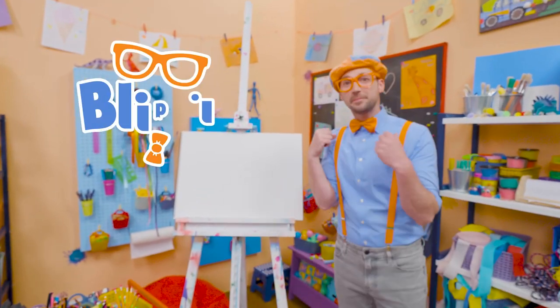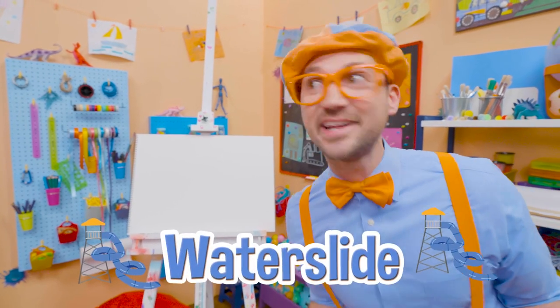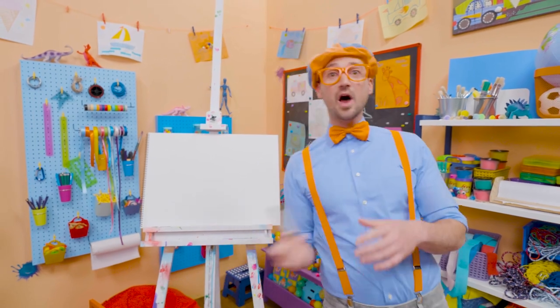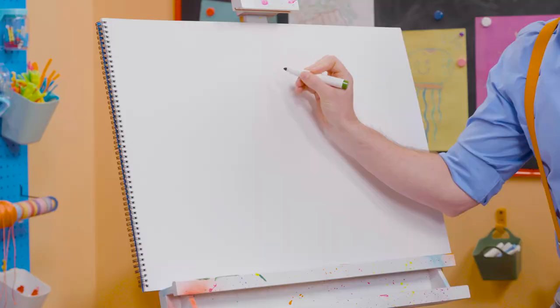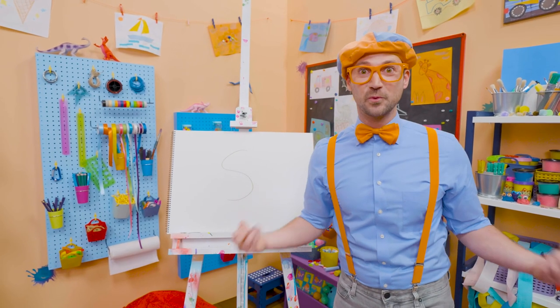Hey, it's me, Blippi. Have you ever been to a water park and went down a water slide? They are so much fun. Hey, why don't you and I draw a water slide together? Okay, I'm gonna draw a green water slide. First, I'm gonna start by drawing a letter S. Wow, what a great letter.